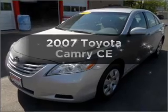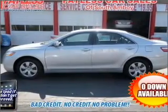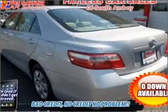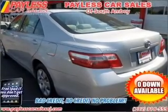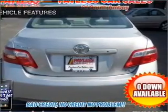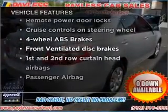Presenting the 2007 Toyota Camry. This is the set of wheels you've been looking for, with an efficient four-cylinder engine connected to a smooth shifting five-speed automatic transmission. Premium wheels lend a distinctive appearance. Anti-lock brakes help you bring your vehicle to a safe stop. And with these notable features, you won't want to miss out on the opportunity to own this amazing ride.